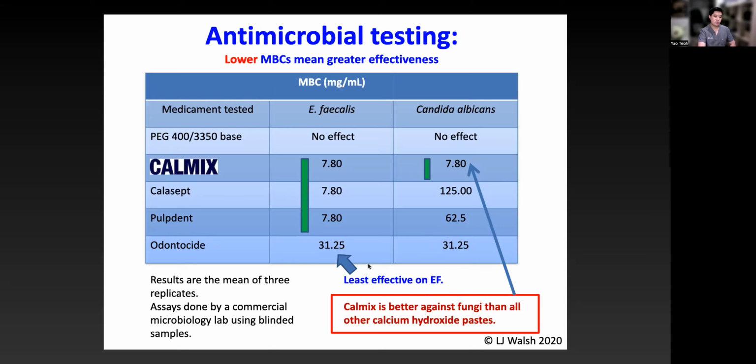So it goes to show that Odontocide, even though that's a PEG base, is not very effective against Enterococcus faecalis because of the ibuprofen that was placed in it and the water that significantly reduces that pH. It's very critical that you reach above pH 11.5 to predictably kill bacteria, or in this case, Enterococcus faecalis. And again, to reiterate, these were all done on benchtop studies. The tooth model is a lot harsher. You have dentine, you've got nooks and crannies where you can't actually physically debride. You've got biofilms there. These are just testing on one bacteria.